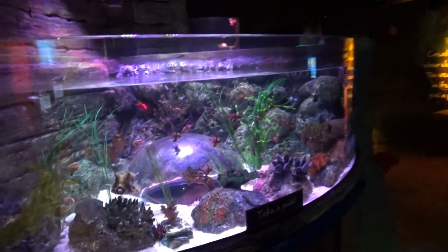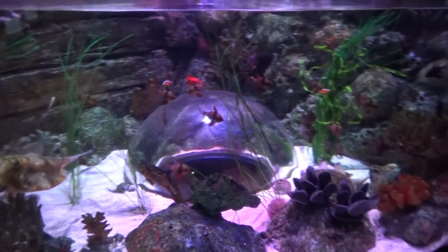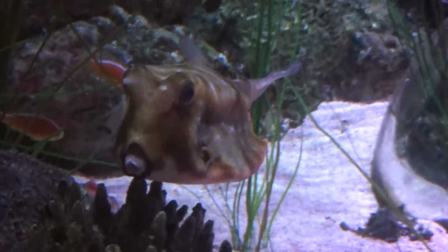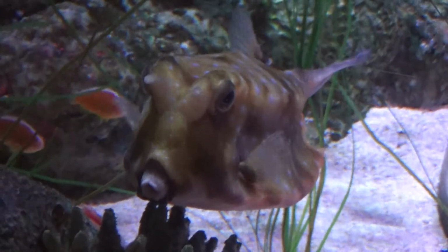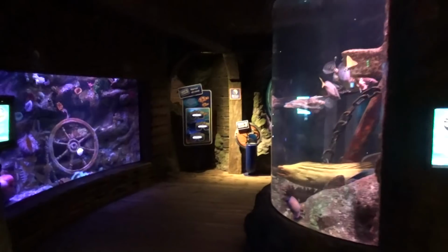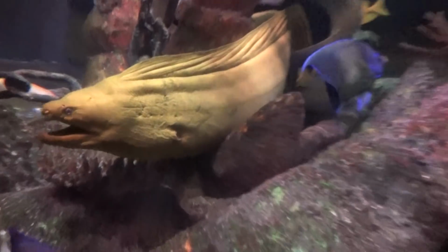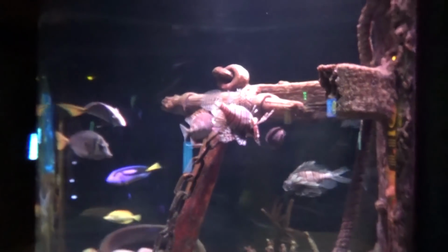Moving along, it looks like we are back into the Shipwreck. Another fun photo op here. You can crawl in there and get your picture. I also love this guy. That is a cool looking fish. Not very busy today. I'm here on a Tuesday, so I didn't think it would be too busy. We got an awesome looking Moray Eel right there. Really pretty tank again, with some larger lionfish and things like that.